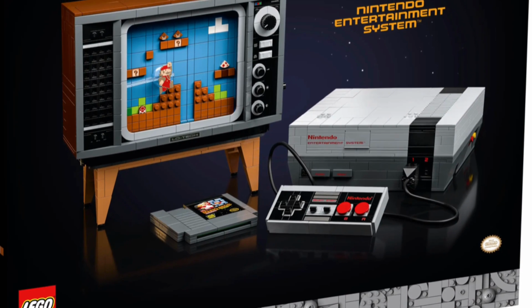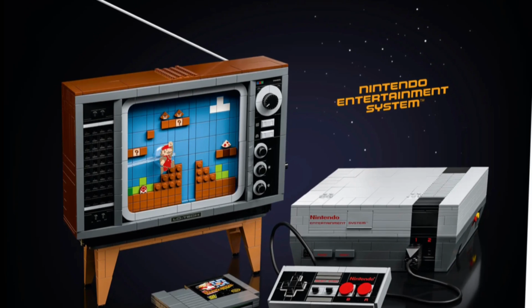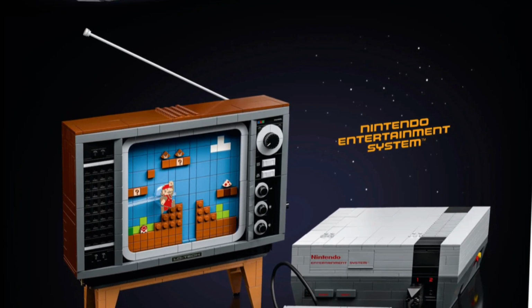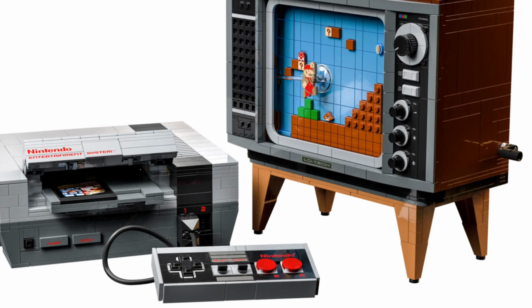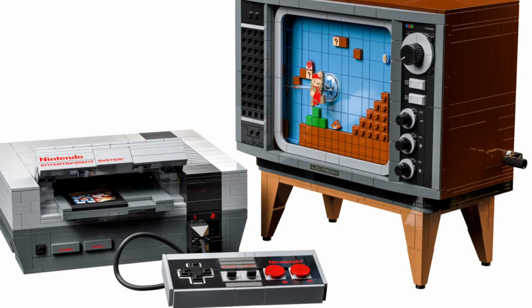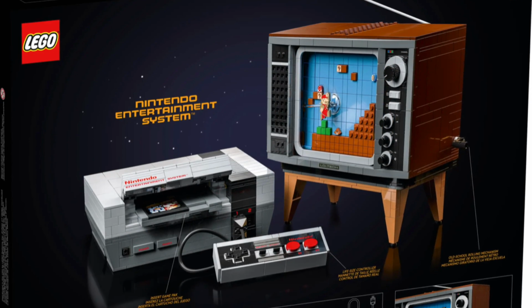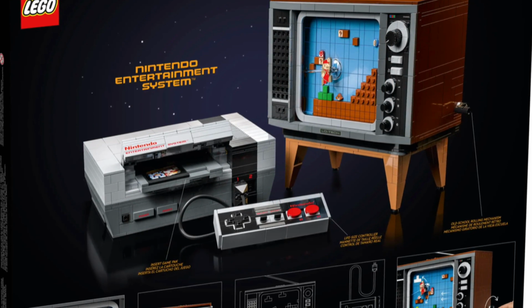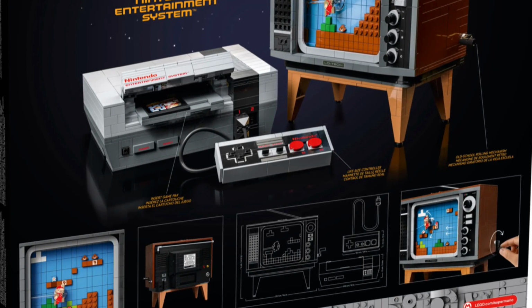But anyways, on to number 8. We're bringing in the Super Mario line. This is going to be, it's Mario, right? Mario does so well in every collectible market, the Nintendo Entertainment System. And it's a really, really cool set. I really want one to build personally and have it on display. It's awesome. I personally love this set. I haven't built any Mario sets, so I think this would be a great one to kick things off into the new year before it retires.